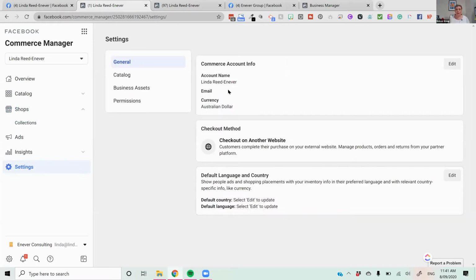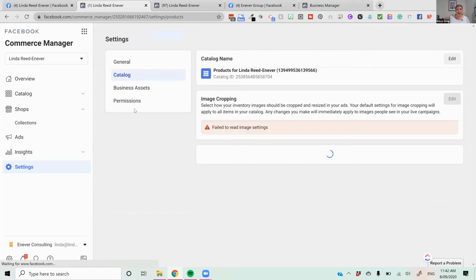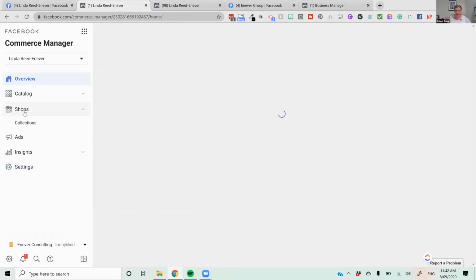So what the shop name is, what email address it needs to be, what's the checkout method, and once again, we've defaulted in Australia to those ones. Our catalogs, our business assets, all the stuff that we'd like to have inside there are inside the shop settings over here. Facebook Shops, as we see it now, is a brand new feature.